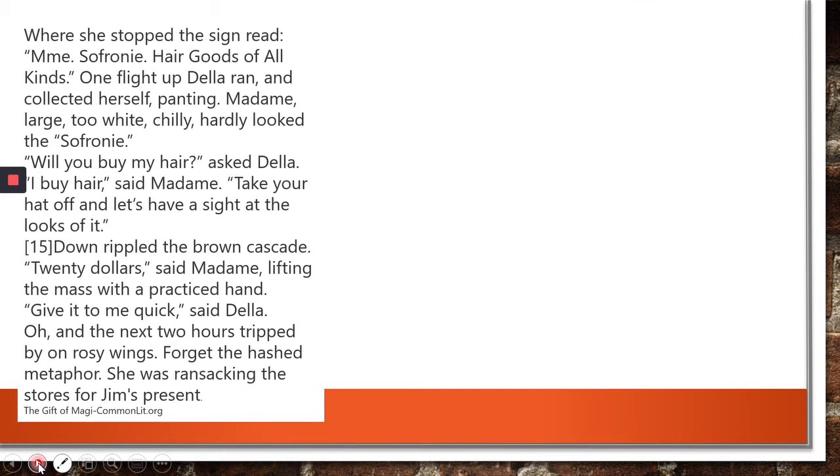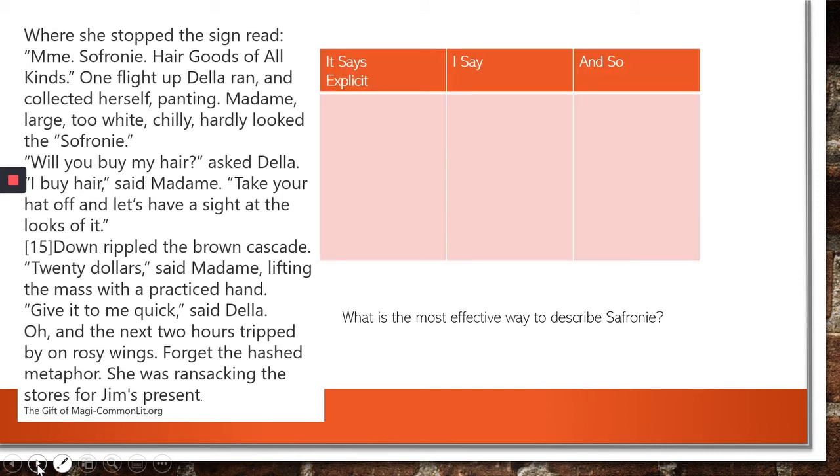So what we're going to use today to practice is a short story. It's actually an excerpt from the story, The Gift of the Magi. You can find this story on CommonLit. And the strategy that we're going to use is entitled It Says, I Say, So, which focuses on explicit information from the text. It Says will be the explicit information, I Say will be my background information, and So will be my inference. So the question that we're going to look at is, what is the most effective way to describe Madame Sofronie?